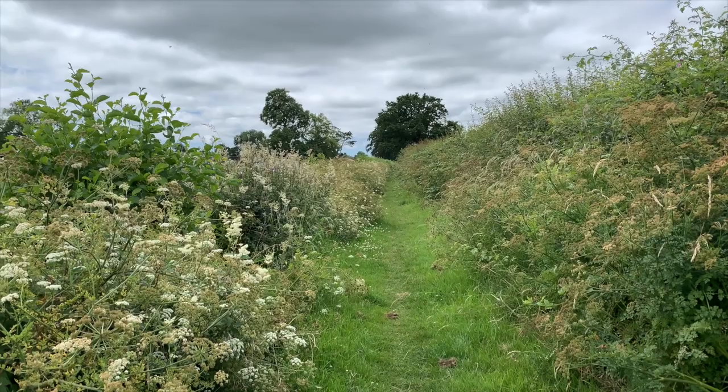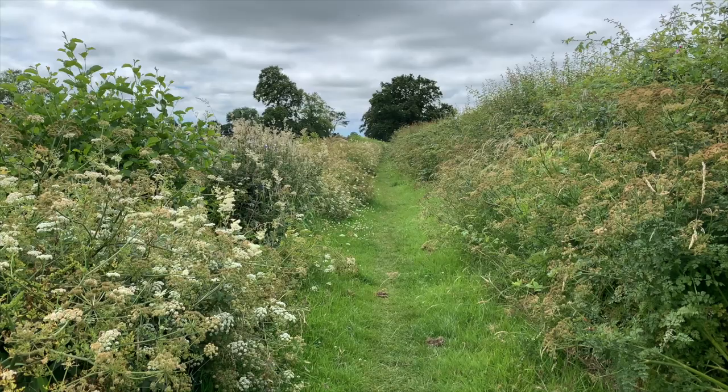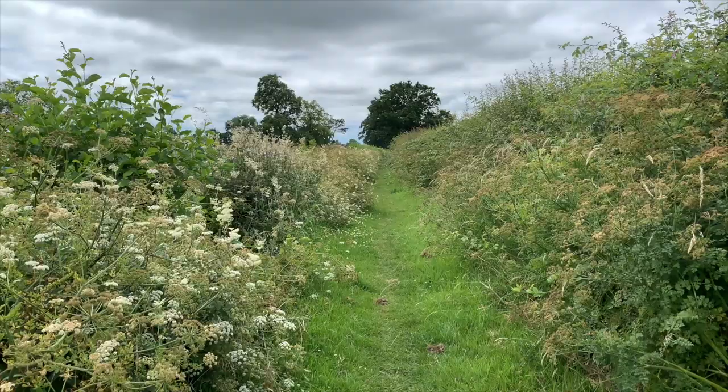You can see why mooring can be a bit difficult on this canal. The towpath is overgrown quite a bit. There's a lot of areas like this. But equally, you know, there are places to moor, so you just got to get on with it.